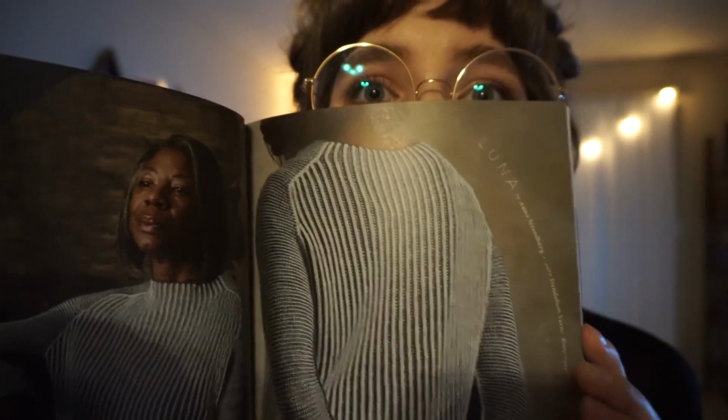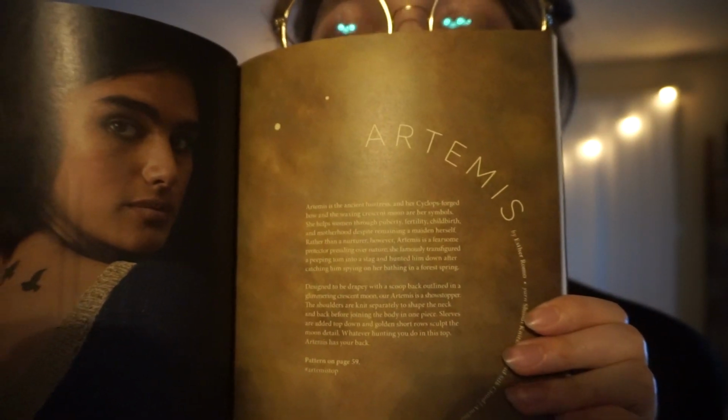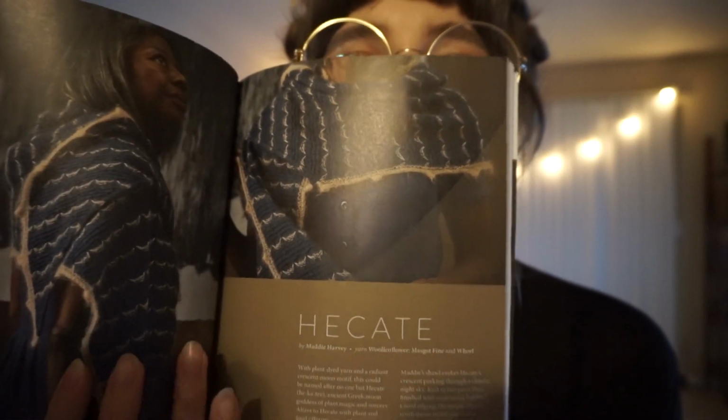And there's a lot of other slightly more minimalistic knits which really complement the entire piece. This is by Anna Standberg, and it's called the Luna Sweater. This is the Artemis Sweater. You're gonna have to just order a magazine yourself because everything in here is so beautiful. This is the Hecate shawl. I definitely don't think I'll have time to knit all of the pieces from here, but I wish I did.